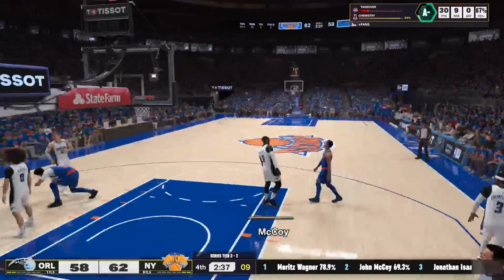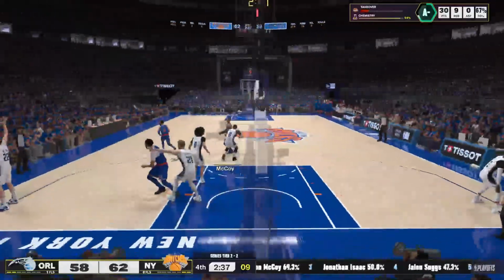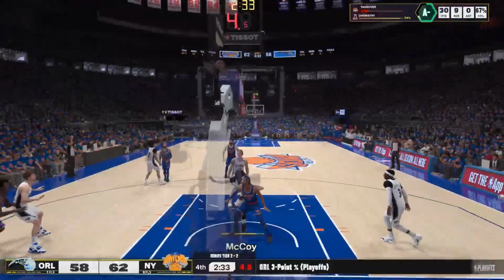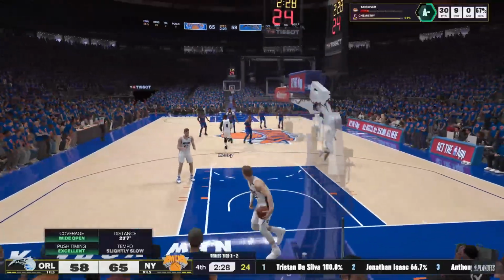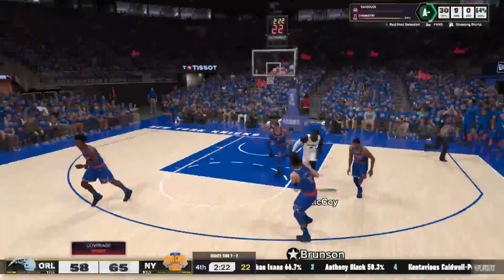A different look for New York. Bridges comes in for Williams. And it's Jalen Brunson in for Miles McBride. Just under 2.5 minutes gone here in the final quarter. Brunson drops it in from the arc. Wow! Well, that's his second three of the game. One in the first half, one here. McCoy, no good. And they can't put an end to this drought.